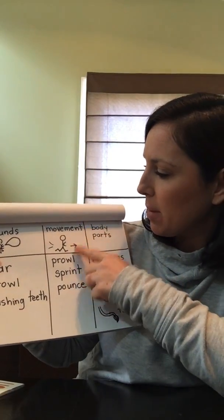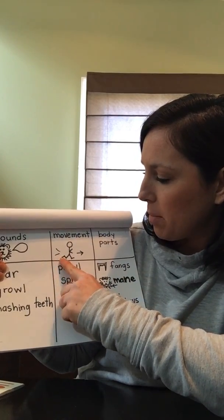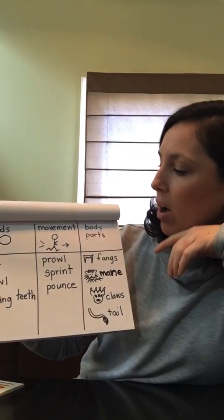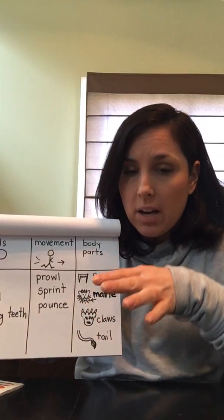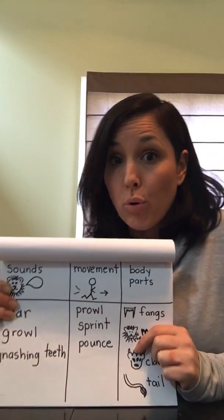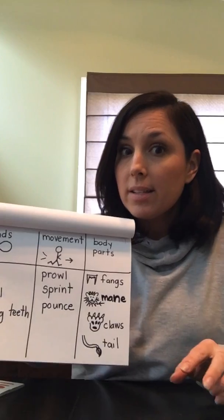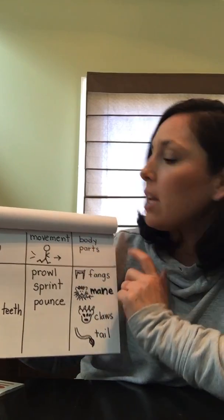The next column tells about the ways that lions move. So I wrote movement up here, and if you see in the picture, it looks like a person going forward. Now, people walk and run, and lions move also, but we call their movement different things. So the first word is prowl. And a prowl is kind of like a slow, sneaky move. When do you think a lion might prowl? That's right, they might prowl if they're going hunting or they want to catch something and they want to be really sneaky so the animal doesn't see them sneaking up. So a prowl is a slow, sneaky movement.